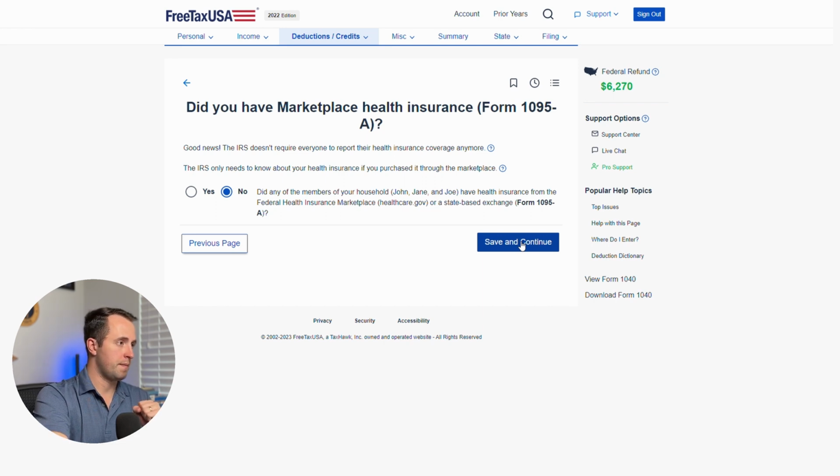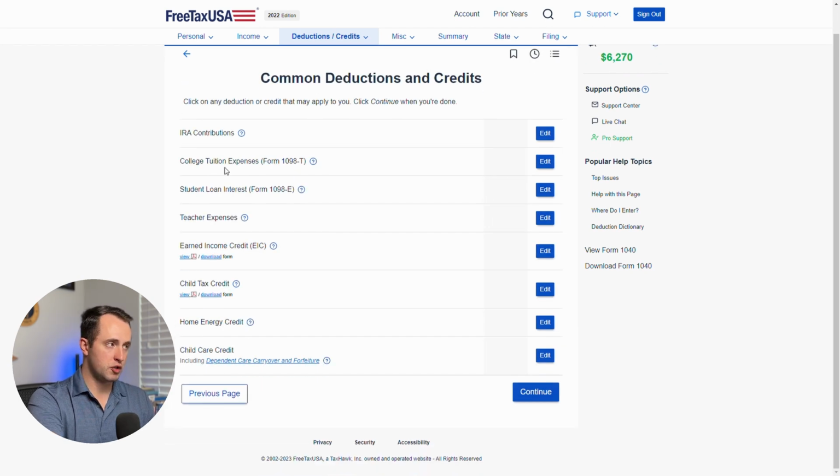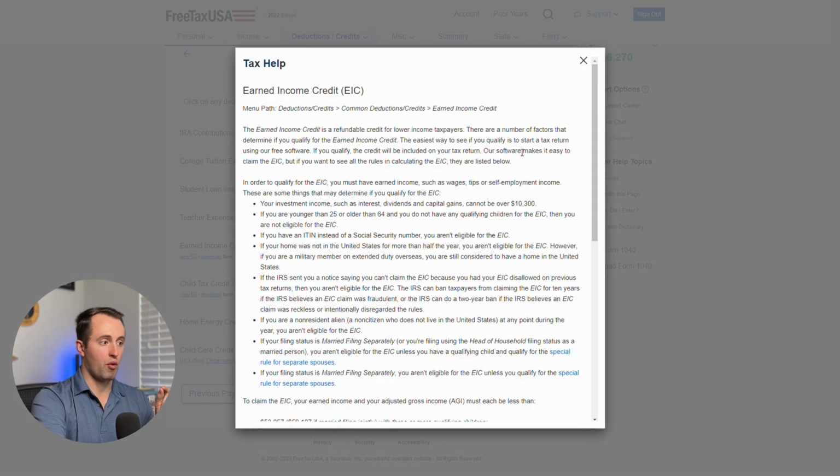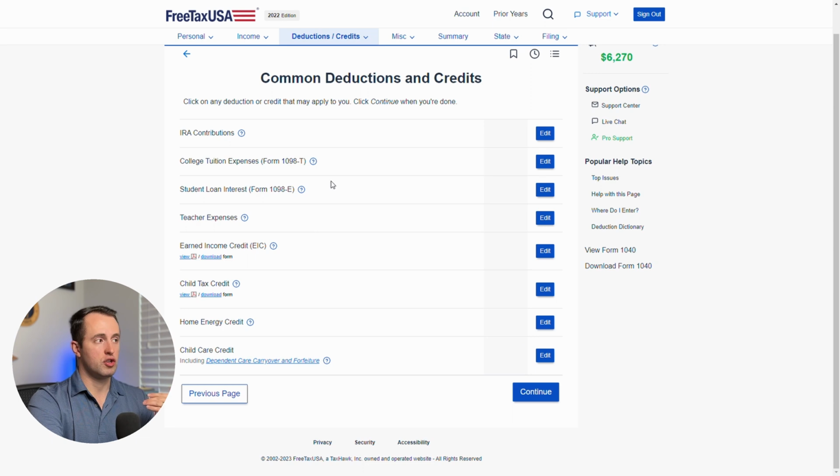So continuing on, common deductions and credits. A lot of people are going to have IRA contributions, whether it's a traditional IRA that is tax deductible, or a Roth IRA that's not going to be tax deductible, college tuition expenses, student loan, teacher expenses, the earned income credit. If you have a question about what that is, click on the question mark and it's going to break down exactly what that means for you. So we're going to say none of these additional credits are applicable in this tax situation.